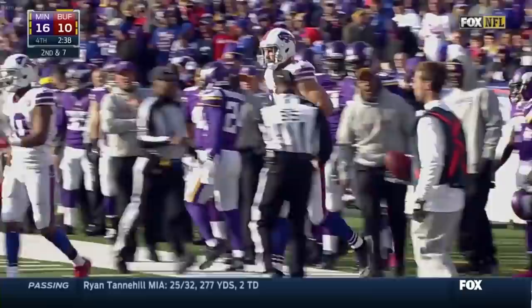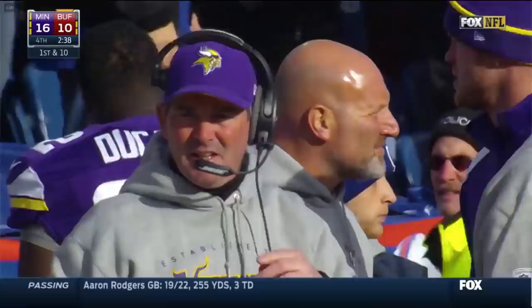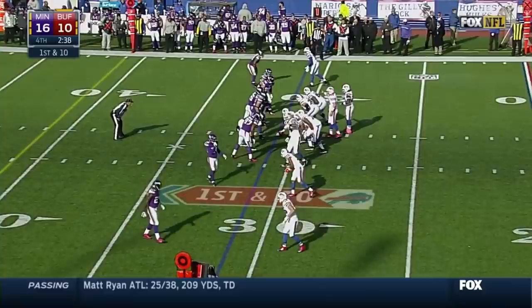The Vikings have been showing this defense with A-gap penetration, A-gap pressure the whole game. Right here, Anthony Barr's in the A gap. They get Chandler out wide. He has to go all the way across from one A gap to the other and cover Chandler in the flat, which is a very tough job. You can't let a disguise get in the way of you covering your man. And now they're back to the A-gap pressure once again.